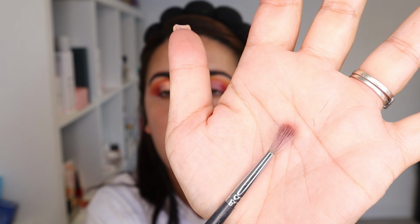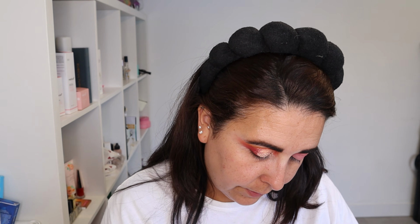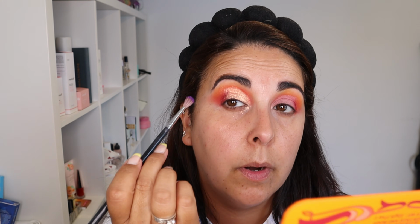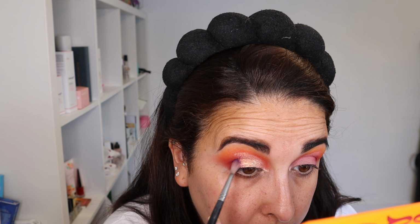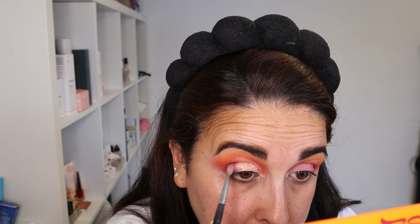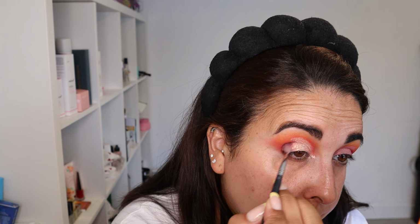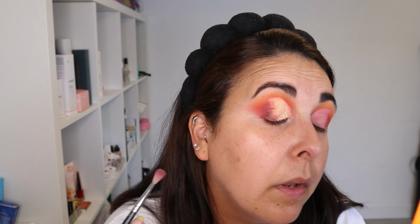Okay. And then I'm going to take a small, this is a Morphe M562 brush. It's a very dirty brush, but it is clean of product. I'm going to take the purple and go into Self Discovery, which is this one here. I'm going to pop that in my inner corner with this tiny brush. Tap it out and pop it there as a blending shade between the two. Like that. Just a little tiny bit.